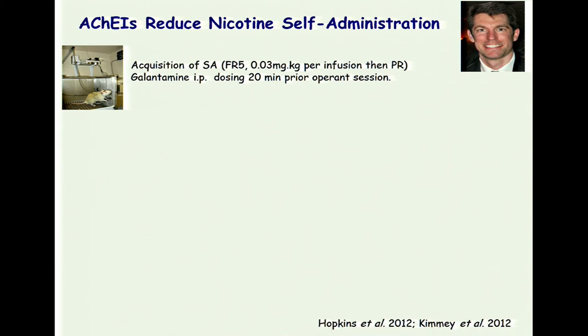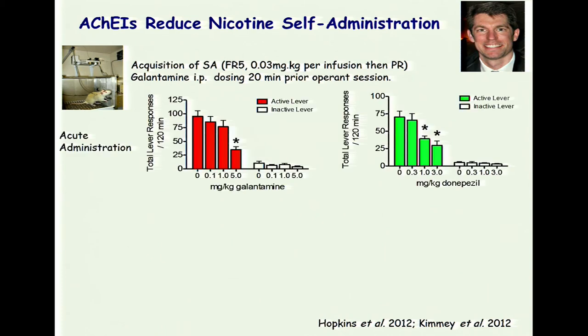saline or nicotine. To acquire nicotine self-administration, they first do this on a fixed ratio schedule. The animal learns to press one bar to get a nicotine infusion, and on another bar, they don't get anything. It's an inactive bar. So the rats, I guess they like nicotine, they learn to administer nicotine by pressing the bar. And what he tested is whether an IP dose of galantamine right before putting them in the operant chamber, versus saline, would somehow alter the likelihood that they would want nicotine, or I'm anthropomorphizing, but I think you get the idea.